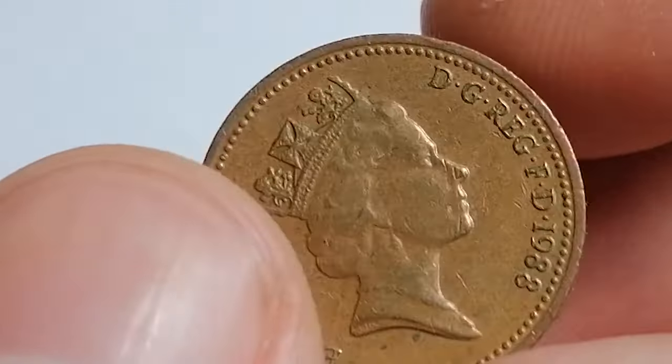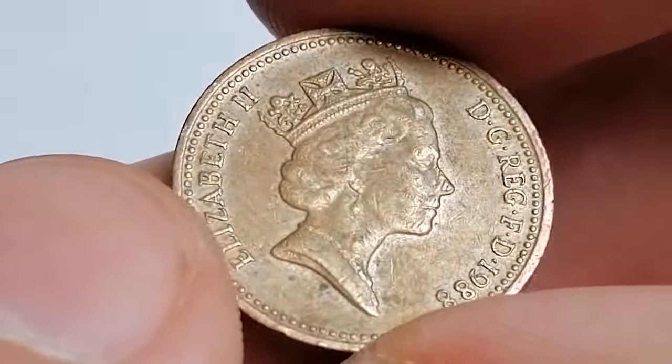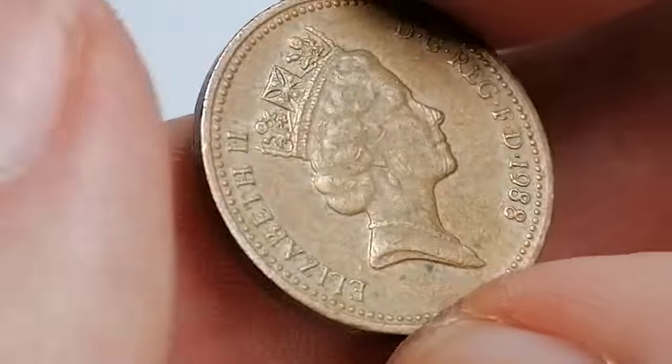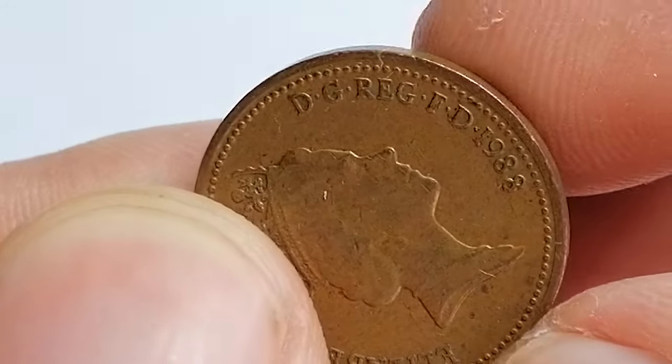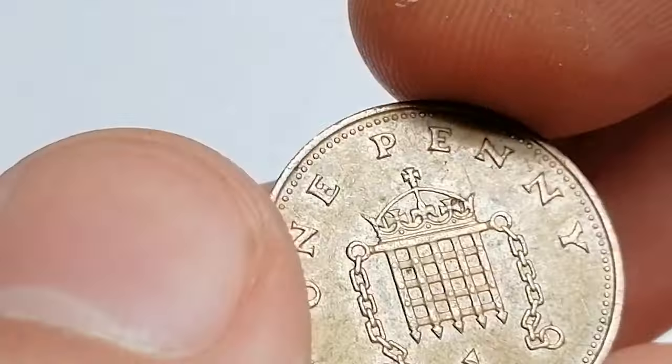Proof versions of this coin struck with higher level of detail and finish tend to be more valuable than their circulation counterparts. Proof coins can often reach prices of 10 to 15 pounds or more, especially in pristine condition with original packaging.